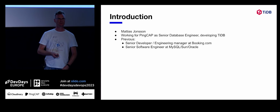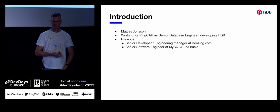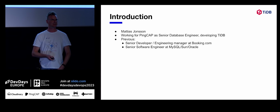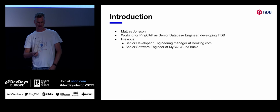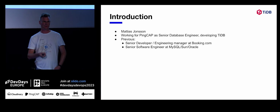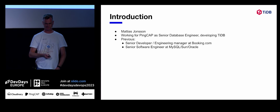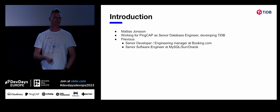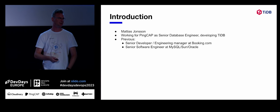Previously, I worked at Booking.com, which has a big scale MySQL deployment. I worked as a senior developer and then as an engineering manager. When I left, I managed 2 of the 3 MySQL teams there. And then I started at PingCap as a senior database engineer, working on the Golang project, that's the TiDB server. Well, actually, I worked at MySQL before Booking as well, doing mostly coding in the partitioning engine. So I do have a big background in MySQL and the MySQL community.